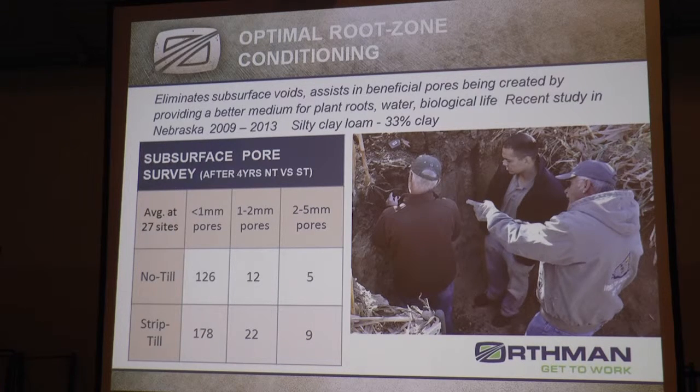But under no-till and strip-till, we're getting a lot of the very fine pores, which is consistent. But look at the number in this column, 1 to 2. That particular soil pore releases water more readily to the soil, to the root, than any other pore. When they get really big like this, they're a big droplet, and gravity pulls the water and moves it on down through the soil profile. Maybe the root can't get access to it quick.